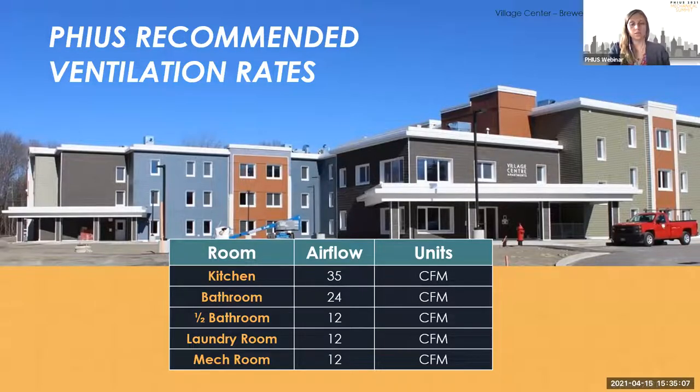Now, we have some recommended ventilation rates, mostly just related to exhaust rates. So these are recommended exhaust rates in different exhaust rooms. So kitchens and bathrooms absolutely have to have exhaust ventilation. The minimums are actually set by Energy Star. So the minimum for a kitchen is 25, minimum for a bathroom is 20.